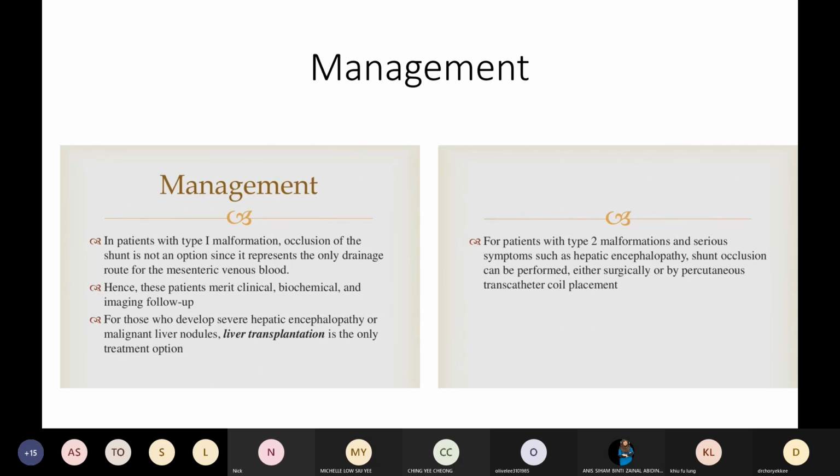But for our patient, I have discussed with our pediatric surgeon. They discussed the case with Dato' Zakaria in HKL. It seems they haven't come to a conclusion. Most probably, they can't offer much for this patient. Whereas for type 2 malformation, these patients can have interventional radiology to block the fistula and the shunt, which can be easily corrected surgically or percutaneously by transcatheter.